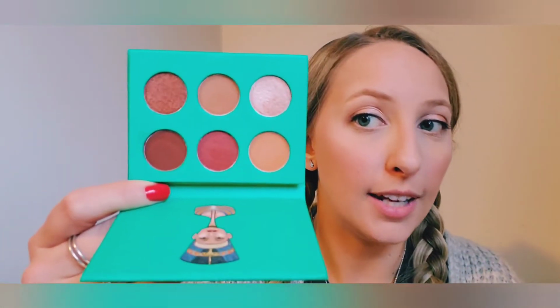I'm not quite sure. Like I said, I'm not as familiar with Juvia's Place, but if you don't want to spend the money on one of their bigger eyeshadow palettes, because you know the pans are so big in those, and you just want to try it out, get the Nubian Mini. It's a really great way to try out the formula. This little guy is $6 currently, but I bought it for 10.